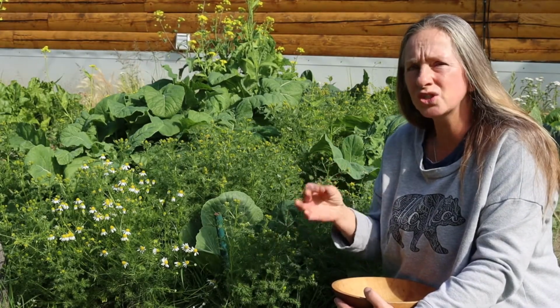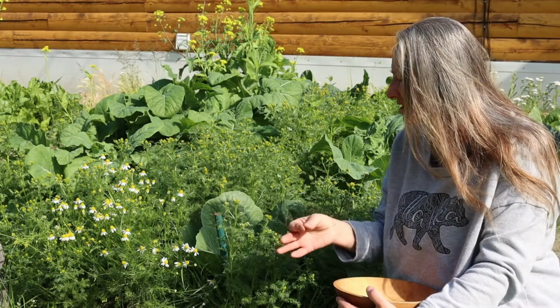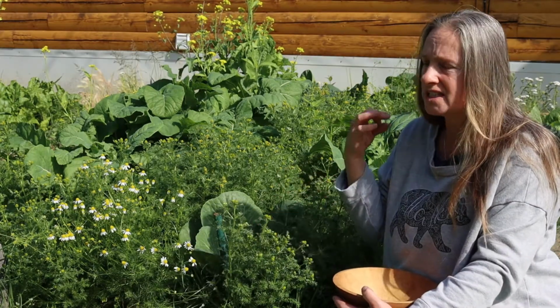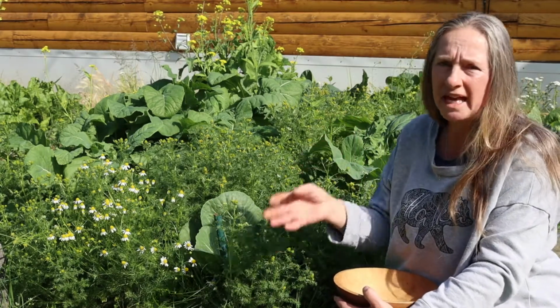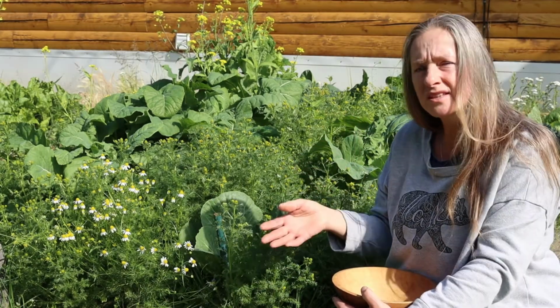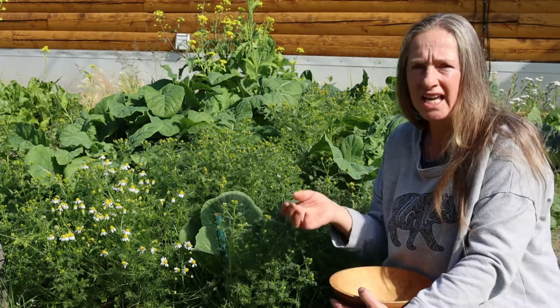So there's 3 ways to pick your herbs. You can cut the whole stem off using scissors. You can pinch off the stems or branches like mint or basil, or pick the single leaves like for sage or whatnot.